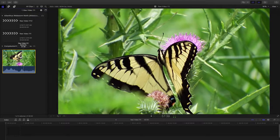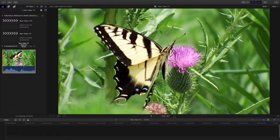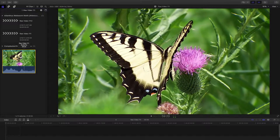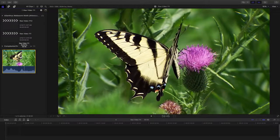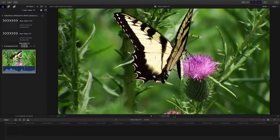And I'm saying he, I don't know if it's a female or a male myself right now. We might figure that out later. And there you can see the upper side of the wings a little bit too. The colorations on the lower wings.